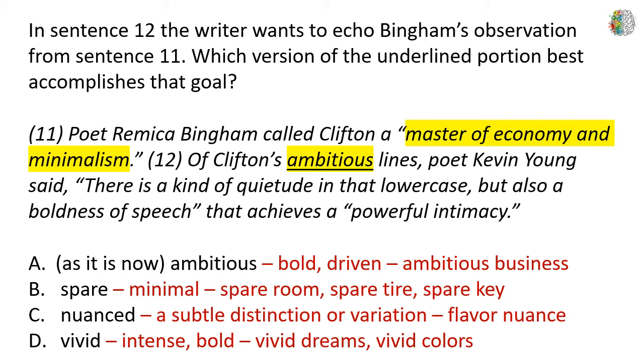So the 4 words that we're looking to match "a master of economy and minimalism" are: ambitious, which means bold, driven, like ambitious business; spare, minimal, like spare room, spare tire, spare key; nuanced, which is a subtle distinction or variation, like a flavor nuance, such as wines have nuances in their flavors; and vivid, which is intense, bold, such as vivid dreams or vivid colors. So the word that best matches economy and minimalism is going to be spare. We can think of a spare room as minimally furnished.